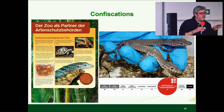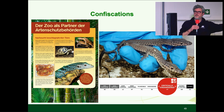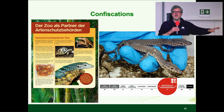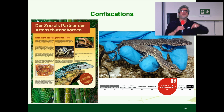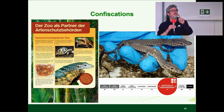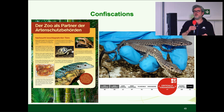Maybe you know some blogger or influencer who says, no, conservation must happen outside in the field. Zoos cannot do anything. Of course, if we lose the natural habitats, we lose everything. Then that's it. Of course, we must protect the habitats. But zoos can help in cases where conservation measures in the habitat are not possible.